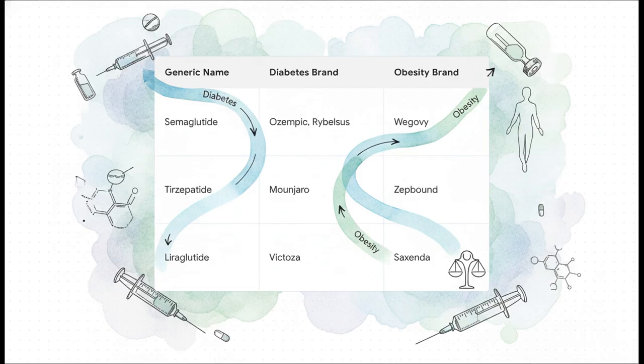And it's the exact same story for tirzepatide. You probably know it as Mounjaro for diabetes or Zepbound for obesity. So the big takeaway here is that it's essentially the exact same core pharmaceutical technology. It's just tailored, dosed, and FDA approved for different specific uses.